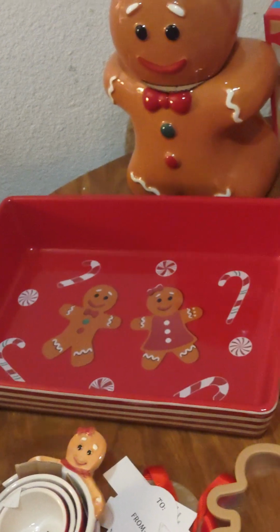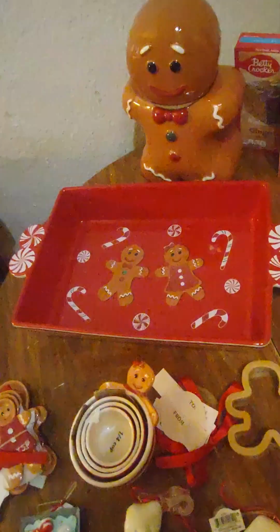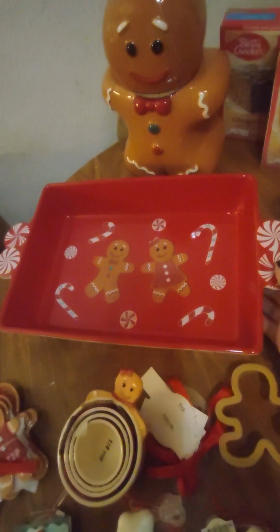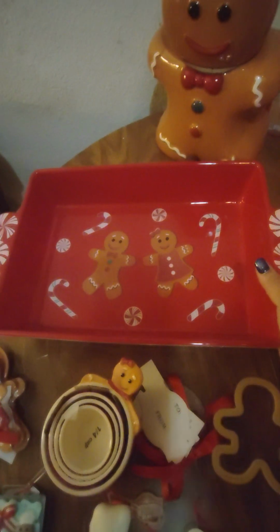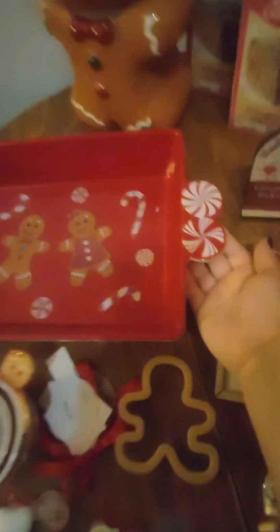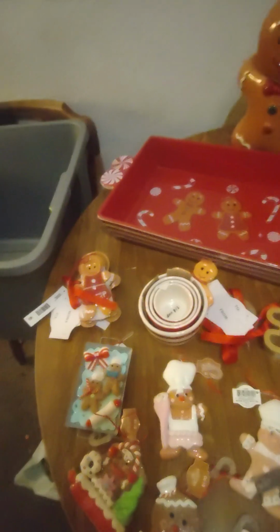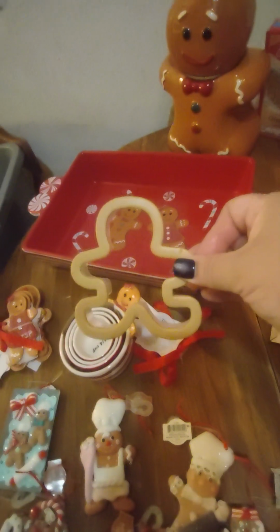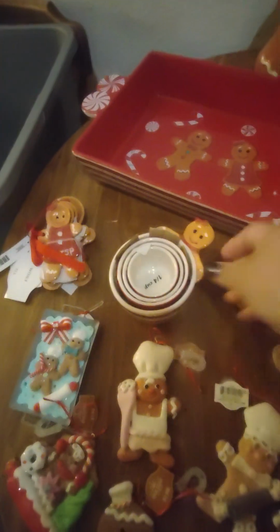But look at it. Look at my baking dish. It's a 9x13 baking dish. It's beautiful. You've got your gingerbread man and girl with candy canes. The sides are candy cane, and it's striped red and white all the way around. Also, of course, I got me this. This was $148, which I had a fit about.